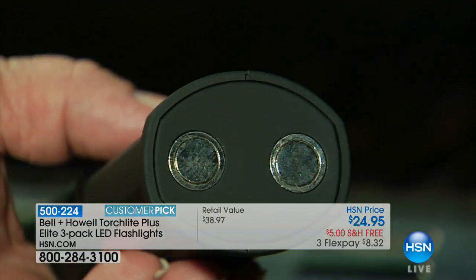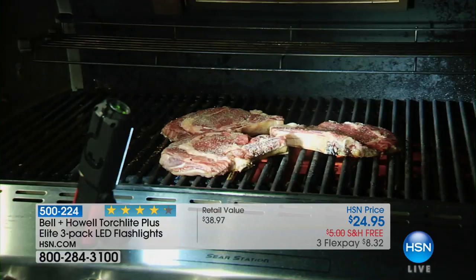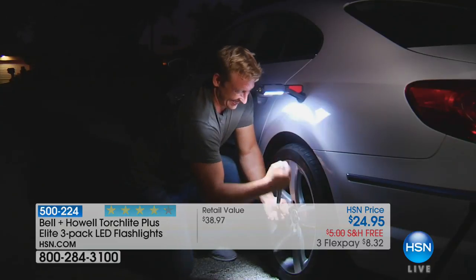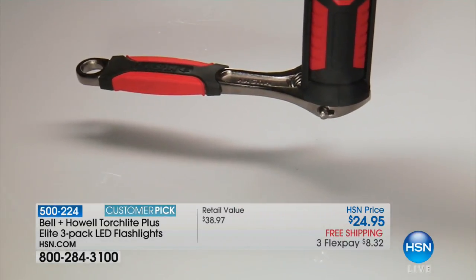So you can use this in the backyard, you're having a little picnic or your barbecue. These come in handy so that you have one at home. You can have one in the car. It's really great for emergencies. Can't stress that enough. You always need one in the car. And the fact that you're getting three, you can put one in the car, in the house.